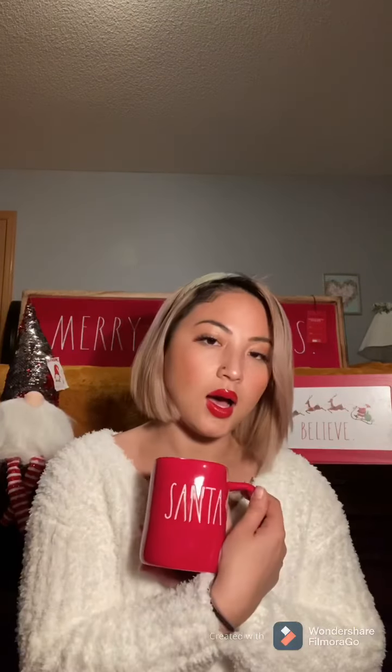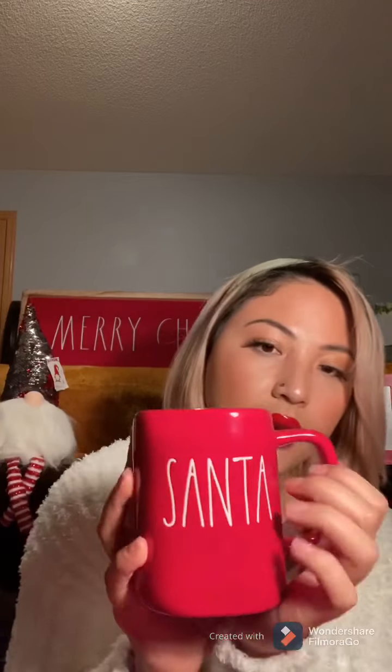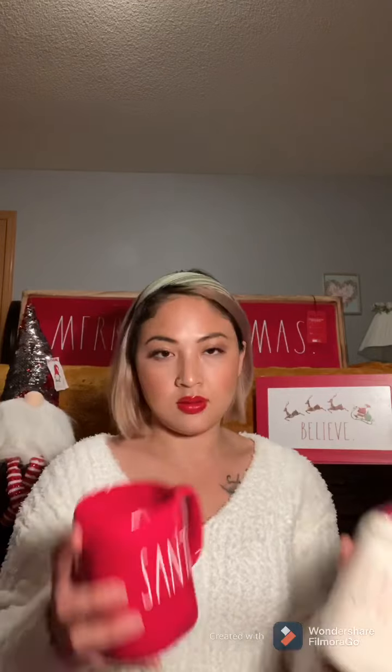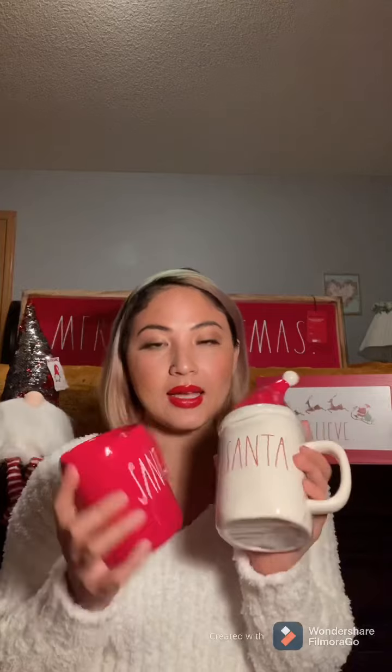Then I think two more mugs. Of course, I got to have the Santa in red, the glossy red, for $5.99. I do have that last haul I showed you guys, the white Santa with the red topper. So I just can't decide on which one I want to keep yet. So I have two Santas. I don't really need two Santas, so again, hard to decide.